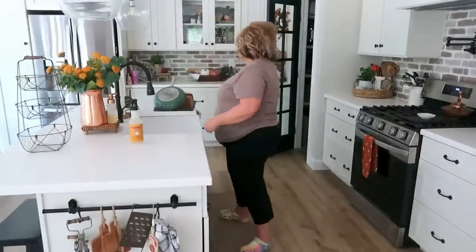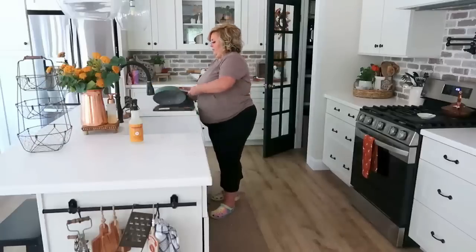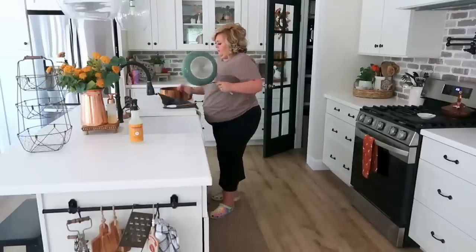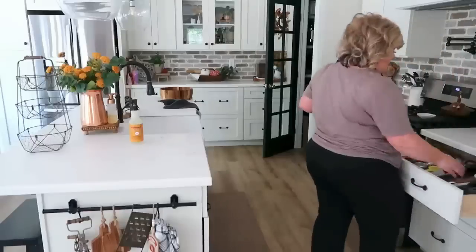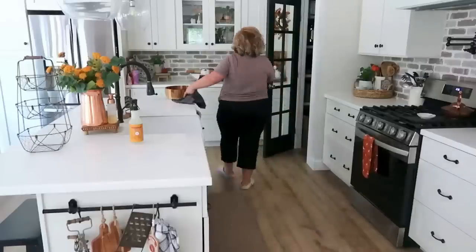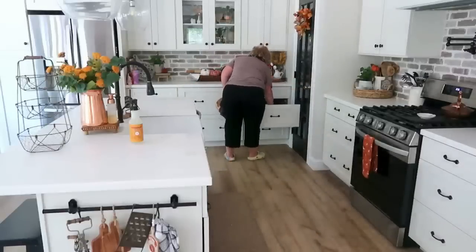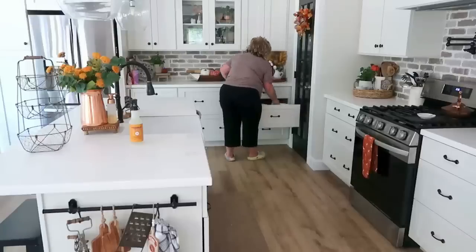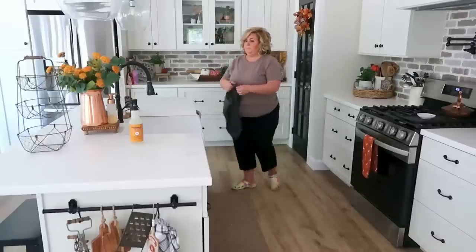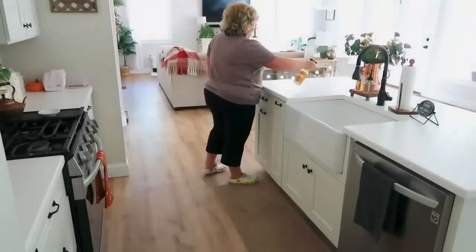I've also used it on my countertops. There was permanent marker once on my countertops and it got it off. It's a really great cleaning product. So if you don't have Barkeeper's Friend in your house, absolutely get it. It works wonders, but just be prepared that the liquid version does not have a very good smell. So if you're averse to that, like I am, I have a really strong sniffer. Not today. Today it's all nice and stuffy, but most days I can smell everything really well.